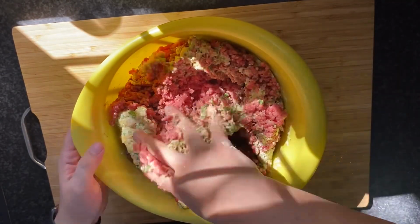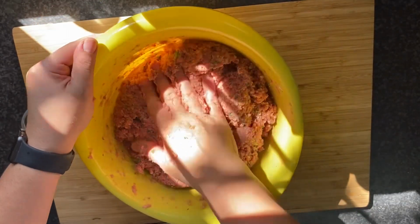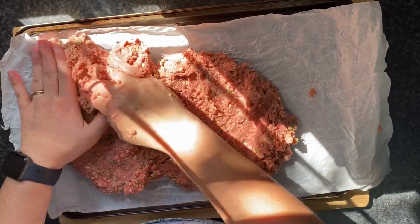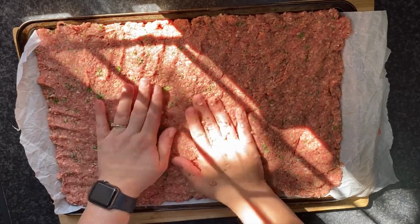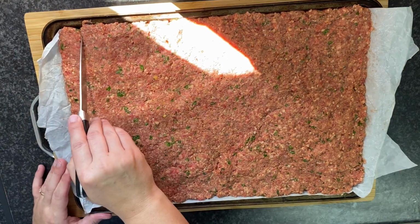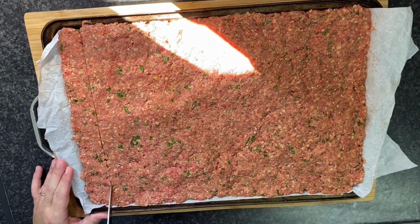Once my beef is seasoned and all mixed up, I'm going to spread it out onto a parchment-lined baking sheet. I'm doing my best here to ensure that it's evenly spread. I'm going to pop this in the freezer for a few minutes to chill. Once my meat mixture is nicely chilled, it took about 20 minutes, I am taking a knife to it, trying my best to cut an even grid.